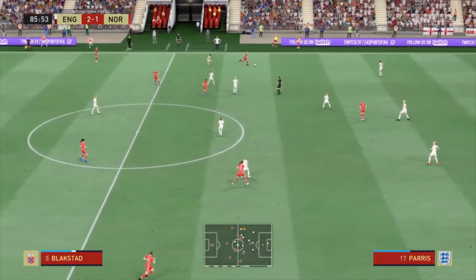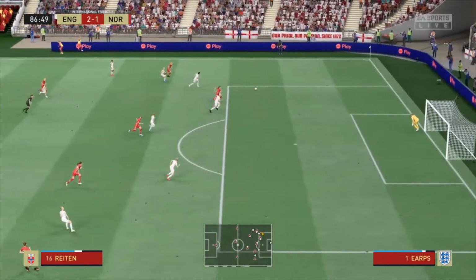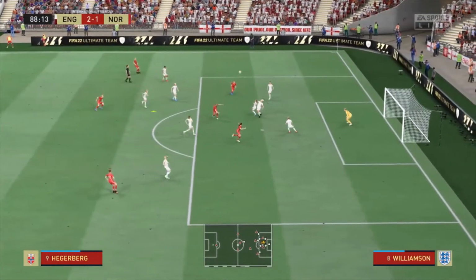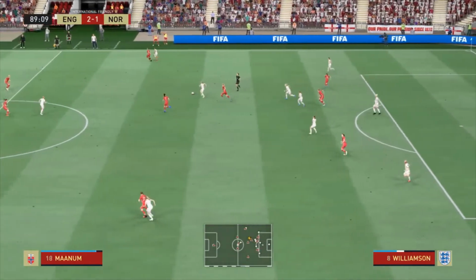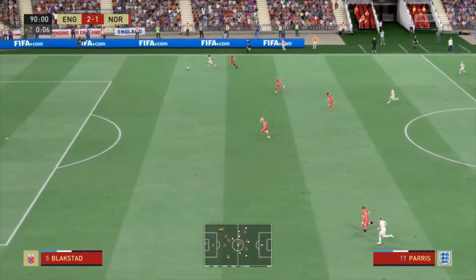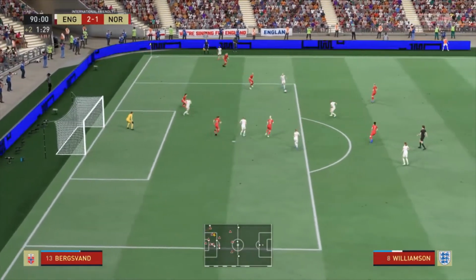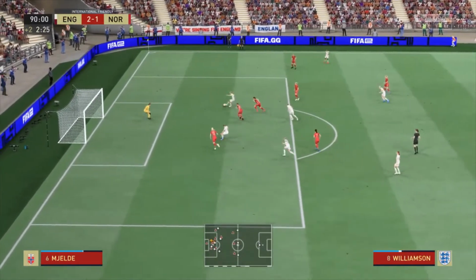And we've entered the final 5 minutes. How can they find a late leveller? This looks threatening. Cleared away comprehensively. Firing it towards goal. Well, tremendous block. Can they create something? Can she do it? And players waiting in the centre. This could finish it. Splendid defending, and it needed to be.